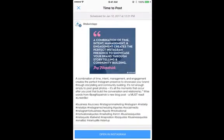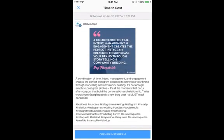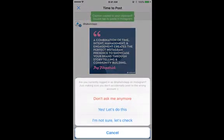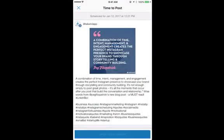All right, so I'm going to flip back over to my phone, and you can see it's time to post. Swipe now. And here is my post that I want to put up today. It's a quote from Peg Fitzpatrick. I'll say open in Instagram, and then you get a pop-up dialog that asks, are you logged into the right account? I have my personal account and the Tailwind account logged in on my phone, so I'll say I'm not sure. Let's check. And it shows that yes, I am logged into the right account. So I'll pop back over, open in Instagram.